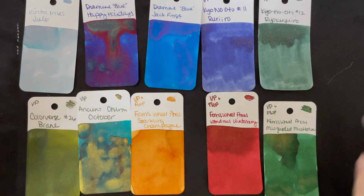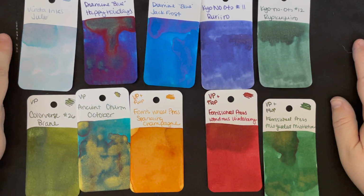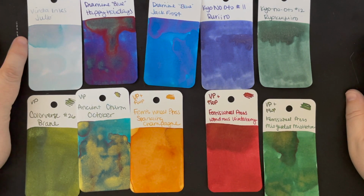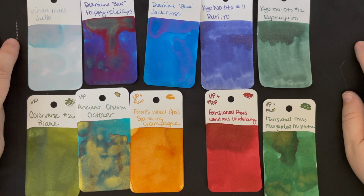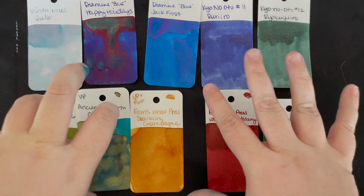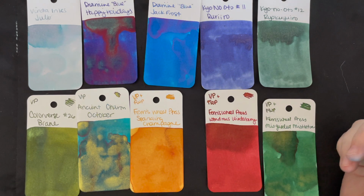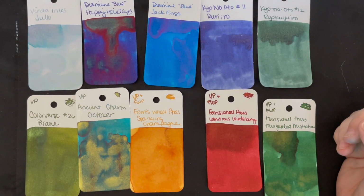So yeah, I hope that you enjoyed these inks. I got a lot of blue and green right here, a couple of yellows and reds, but yeah, a lot of blue and green. Some pretty stuff. Like I said, I don't know if all of these will be in 30 inks 30 days, but they are available for me to use now that I've swatched them. So I'm looking forward to all that stuff.